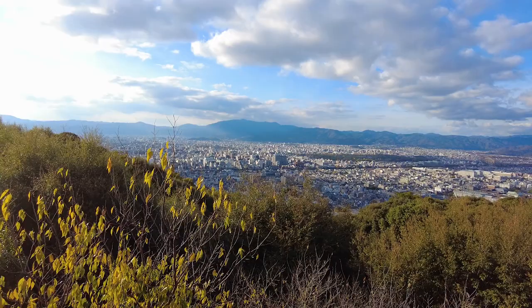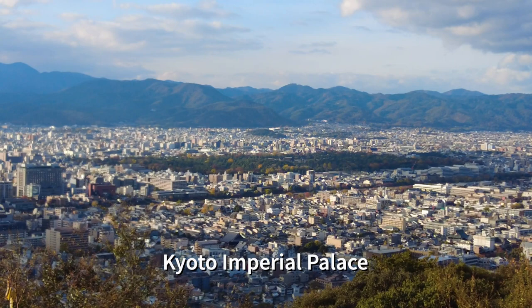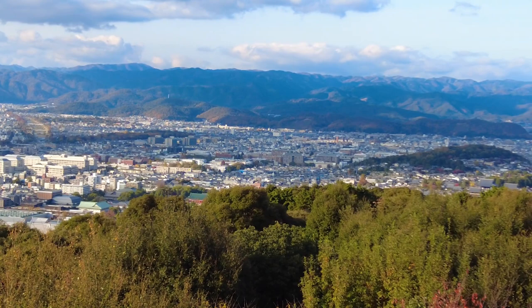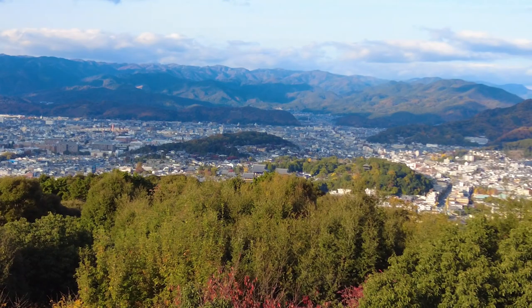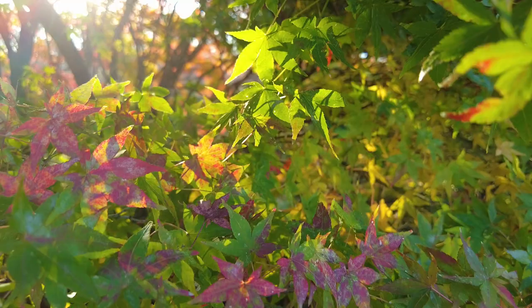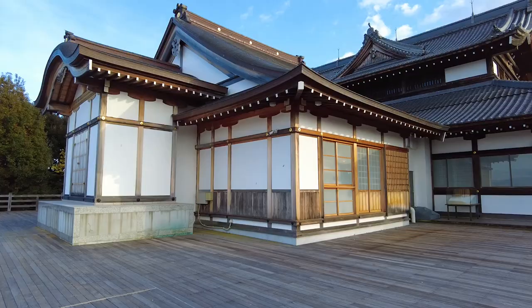The Obotai is one of the observation decks in Shogunzuka, which was completed in 2015. It offers an unobstructed panoramic view of Kyoto City. From the wooden deck, you can enjoy the stunning fall foliage of the surrounding hills.